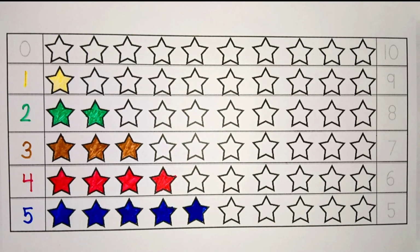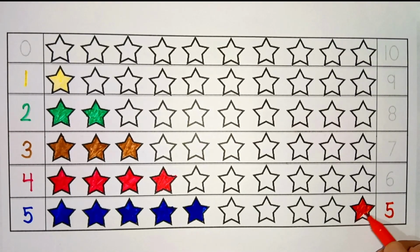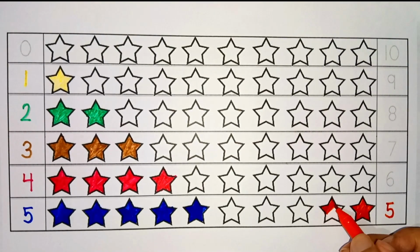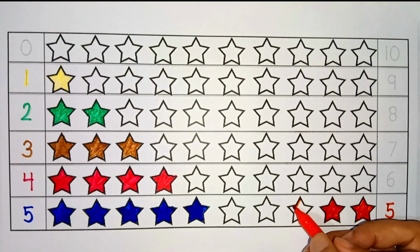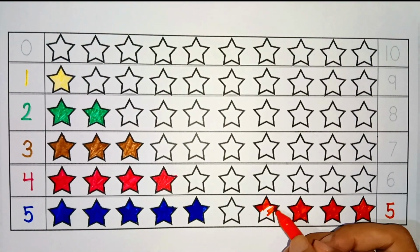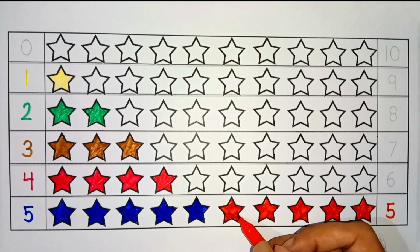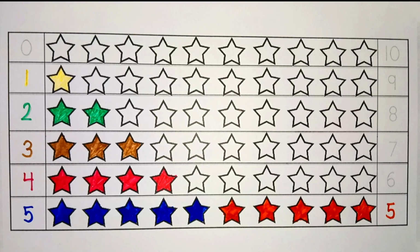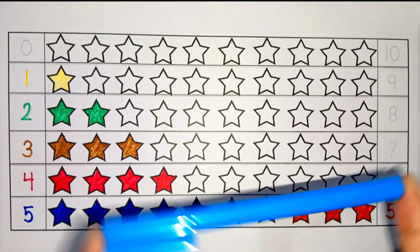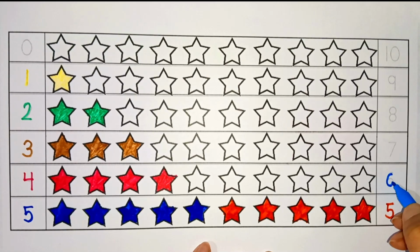Next color is dark orange color and number is 5. Next color is sky blue color and number is 6.